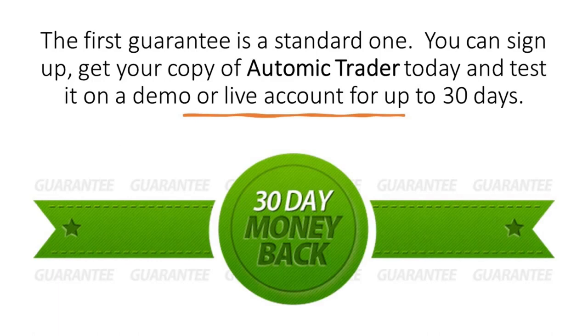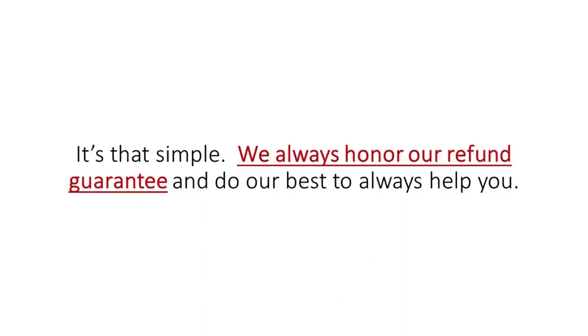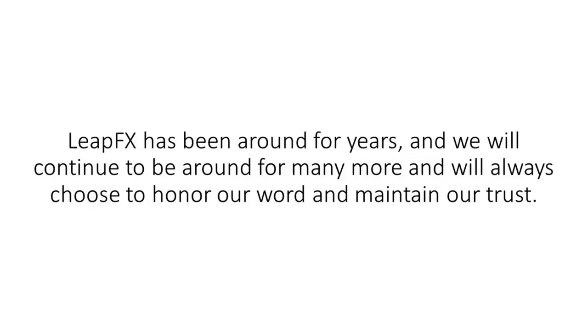The first guarantee is a standard one. You can sign up, get your copy of Automic Trader today, and test it on a demo or live account for up to 30 days. If you're not satisfied for any reason, just send us an email and we'll refund you. It's that simple. We always honor our refund guarantee and do our best to always help you. LeapFX has been around for years, and we will continue to be around for many more, and will always choose to honor our word and maintain our trust.